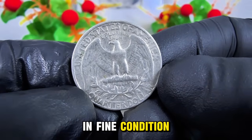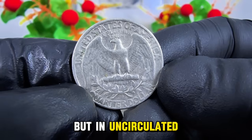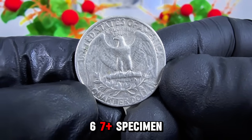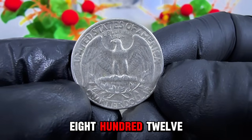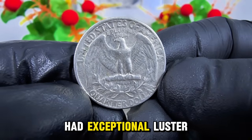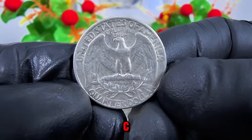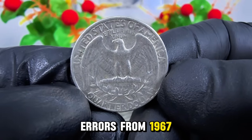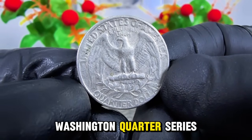In fine condition, the coin still holds modest value, but in uncirculated condition, prices climb fast. An MS67+ specimen sold at auction for an unbelievable $8,812.50, all because it had exceptional luster, near-perfect surfaces, and was professionally graded by PCGS. But it's not just condition. Errors from 1967 are some of the most valuable in the entire Washington Quarter series.